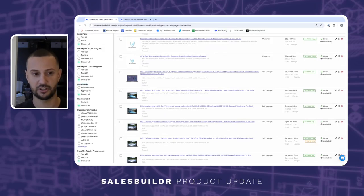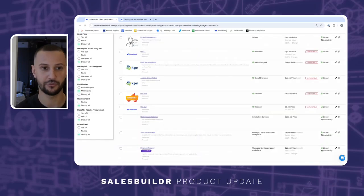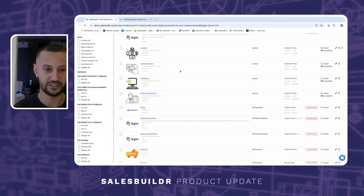Usually what I see with customers that I onboard is that there's quite a lot of products without a part number. Now, we heavily rely on part numbers because that is where we take in the price from your distributors. We find them based off of those part numbers, and a lot of extra info is also brought in from that part number.